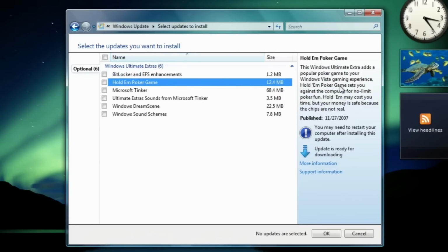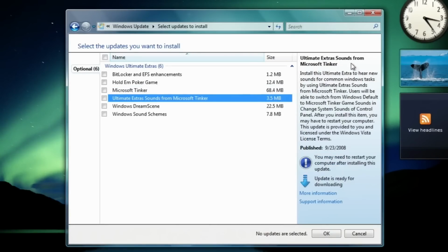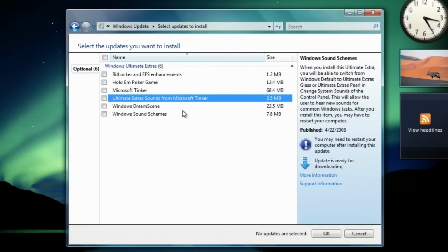A poker game. So it comes with a poker game. That's pretty cool. Microsoft Tinker. I don't know what this is. To play Microsoft Tinker. It's a game, I think. Yeah, it's a game, it looks like. Ultimate Extra Sounds. So there's sounds for Microsoft Tinker. Interesting. I really don't even know what Microsoft Tinker is.